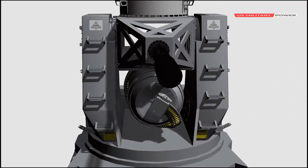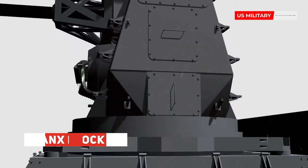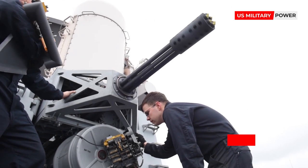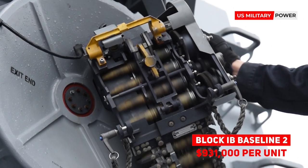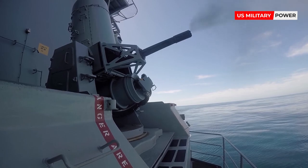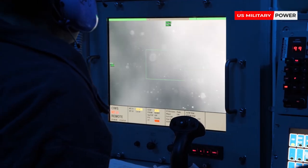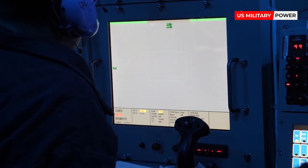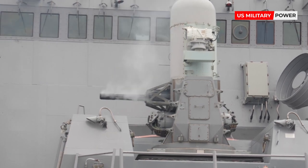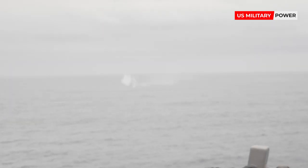An upgrade and conversion of an older CIWS Phalanx configuration to Phalanx Block 1B averages around $4.5 million per unit, and a Block 1B Baseline 2 radar upgrade kit averages $931,000 per unit, Navy officials said. The Phalanx Block 1B configuration incorporates a stabilized forward-looking infrared sensor, an automatic acquisition video tracker, optimized gun barrels, OGB, and the enhanced lethality cartridges, ELC, service officials added.